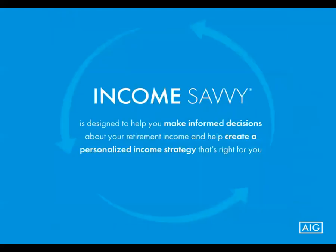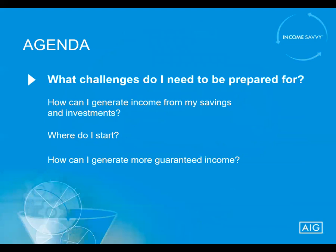So let's get started here. Ultimately, as I would be engaging with a client virtually or face-to-face, I'm going to share with them how they will be better educated once we sit through this short exercise. And more importantly, they're going to know where they stand as far as their retirement income gap and what risks they have going forward. The 4 questions we're going to address are: what challenges do I need to be prepared for in retirement? How can I generate income from my savings and investment? There's many different ways to slice and dice it, but what's the best place and where do I start? And more importantly, how can I generate more guaranteed income?